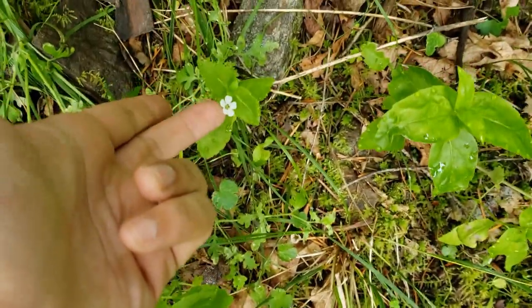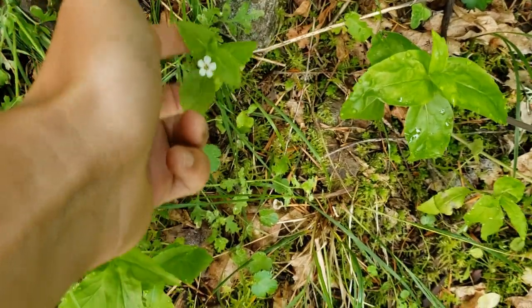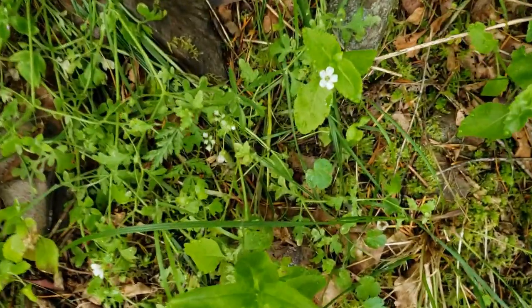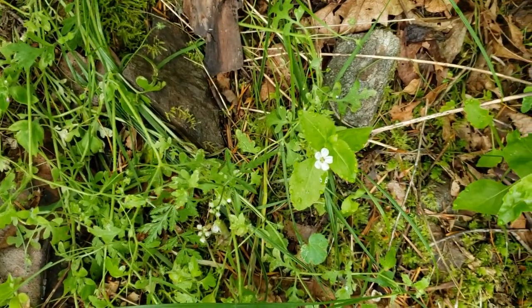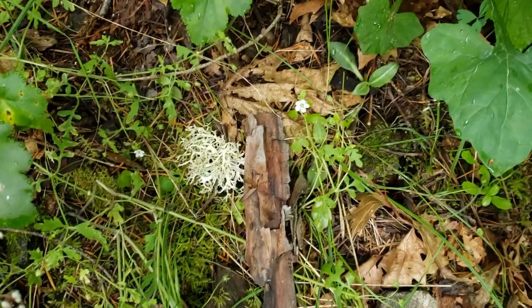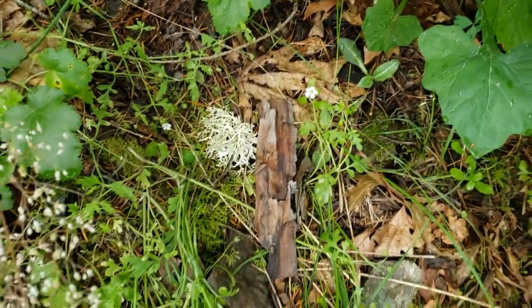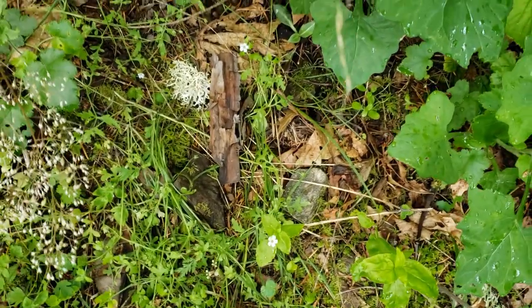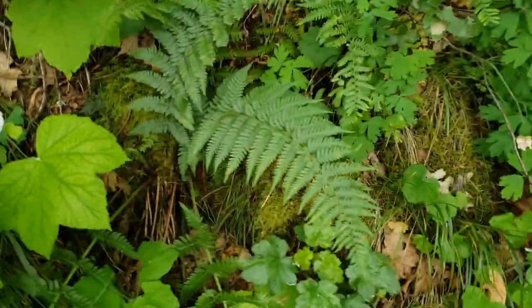And down on the bottom, we have a little tiny Nemophila. This one is Nemophila heterophila. It rhymes, that's kind of nice. But this one is related to five spot, or the baby blue eyes that you might have planted in your garden with a wildflower mix. And it's quite common. You see it growing in little openings in the forest, and even sometimes in deep shade.